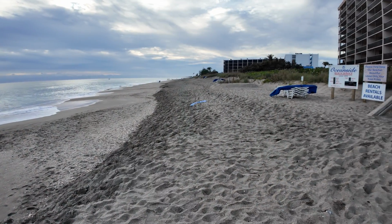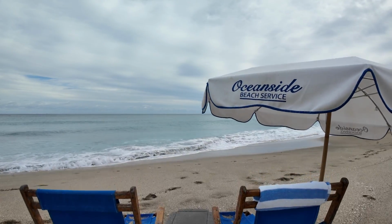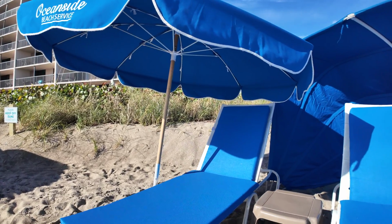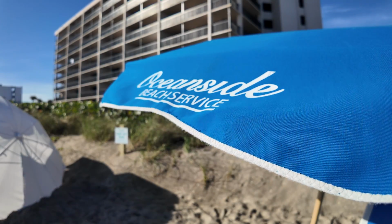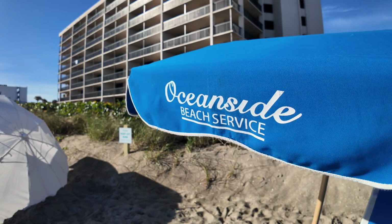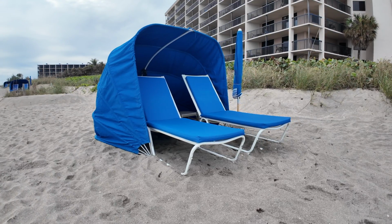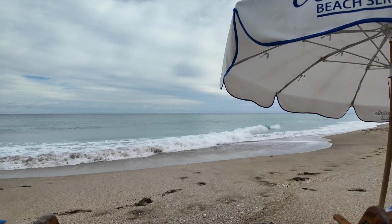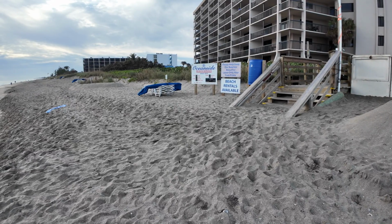They do also have beach services, so if you want to rent a couple of beach loungers and an umbrella, you can get that from Oceanside Beach Service. I did ask them about their pricing. They said 2 chairs and an umbrella is $50 for the day. If you want a clamshell, they call it a windscreen, that's an extra $20. But if you do rent for 2 days or more, they said 2 chairs and an umbrella was only $40 a day. So pricing a little bit steep in my opinion.